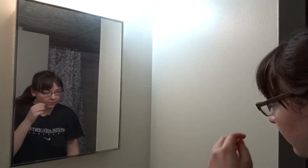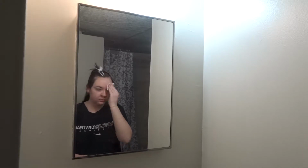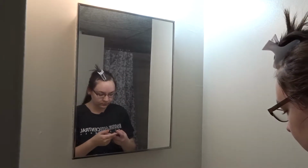As always, I wash my face first thing in the morning. It always makes me feel refreshed. I've stuck with this routine for years, so I have a video and I'll link it below. The only thing that's different is I changed out the Lush tea tree water to this Mario Badescu spray. I'll have it linked down below. I don't know the exact name.